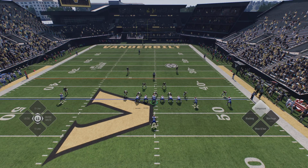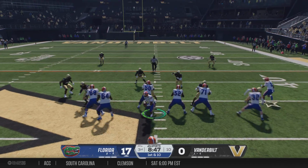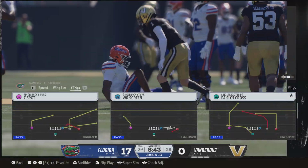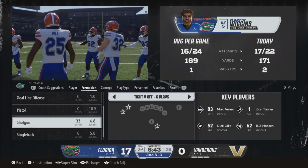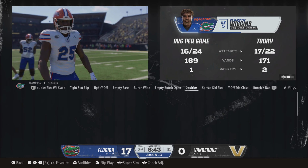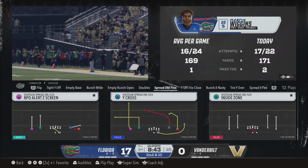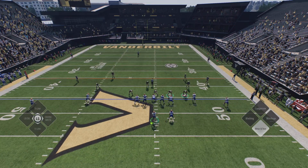And the Gators with the 1st and 10. Use the play fake, now to throw. Just gets rid of the football, nobody to throw it to. It'll be 2nd down. Couldn't make the connection last time. Let's see if they throw it again.